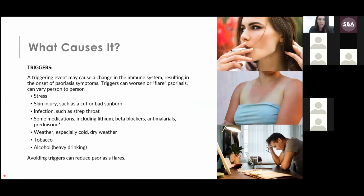So I mentioned triggers. A triggering event can sometimes result in the onset of psoriasis. So a change in the immune system can sometimes make it show up the first time it appears. And then triggers can also cause worsening or flaring of psoriasis. So things like stress, skin injuries. A cut can sometimes result in appearance of psoriasis at that area. Infections, in particular strep throat, can cause a new onset of guttate psoriasis, but even other infections. I've had some patients who've had the flu, who've had COVID, who've had other illnesses, and the severity of that illness kind of triggers their psoriasis.